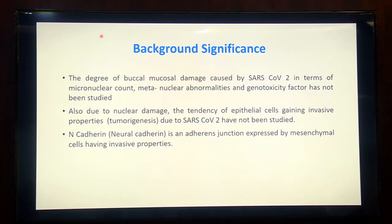Since the viral infection causes nuclear damage, it can alter the properties of epithelial cells, potentially leading to cancer cell characteristics. N-cadherin or neural cadherin is a calcium-dependent adhesive molecule present in the mesenchymal cells. Usually, these are not expressed by the epithelial cells. The presence of N-cadherin can be assessed to assess the tumorigenic potential of the SARS-CoV-2 infection.